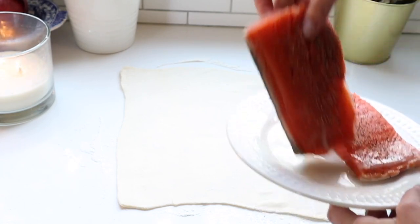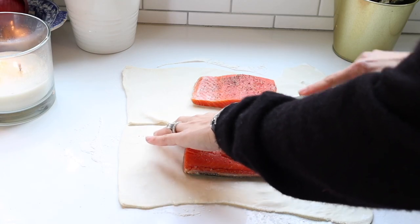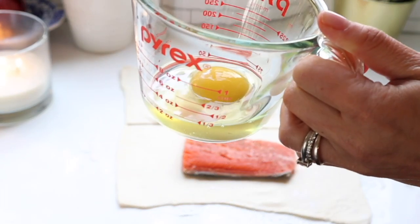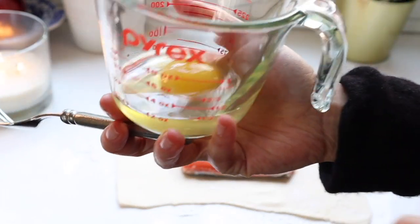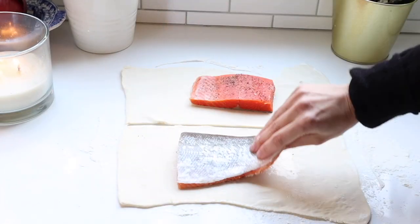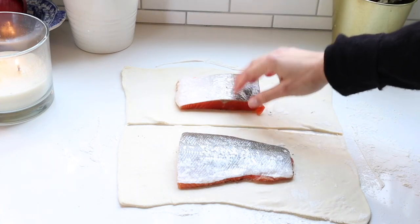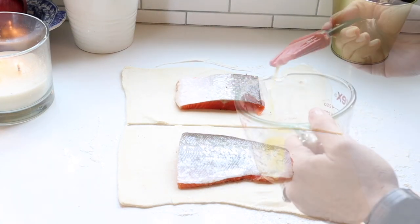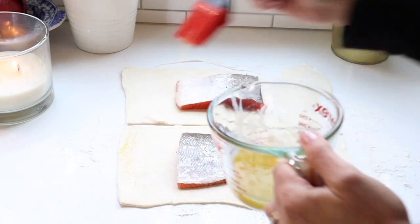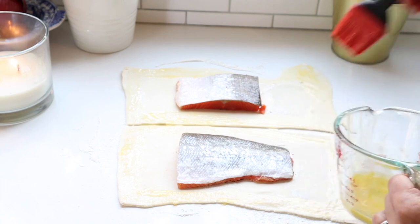Then I take my salmon fillets and I've sprinkled salt and pepper on them. And then I cut around them with a little rectangle of puff pastry. And I'm going to take one egg and use that as an egg wash. So I beat that together. I decided to flip the salmon over because the seam side is going to be on the bottom. Now, if you don't like the salmon skin, you can take that off, but I like salmon skin, so I kept it on. So I brush the edges of the puff pastry with the egg wash, and then I wrap them up like a little parcel.